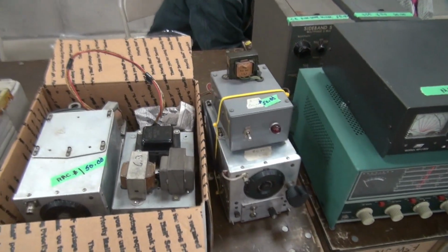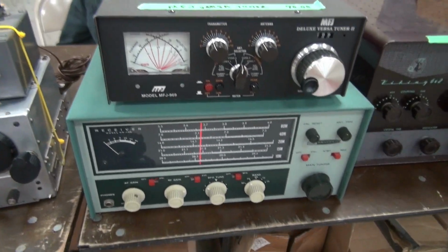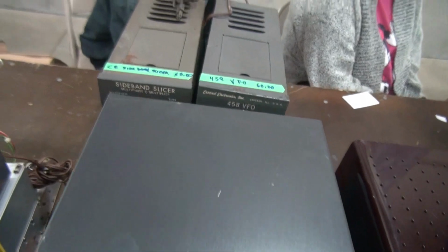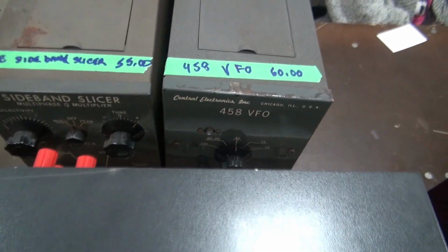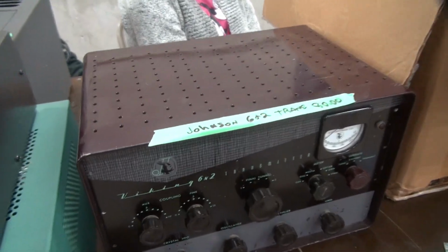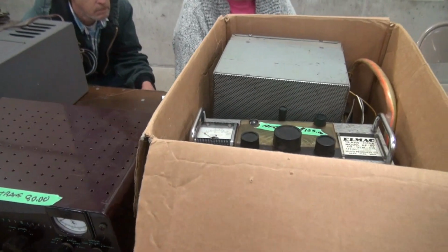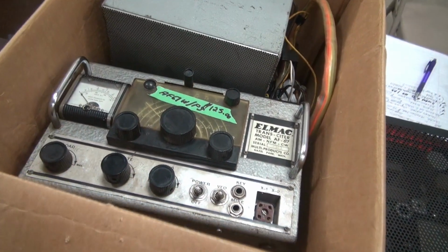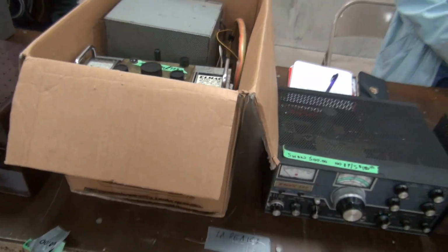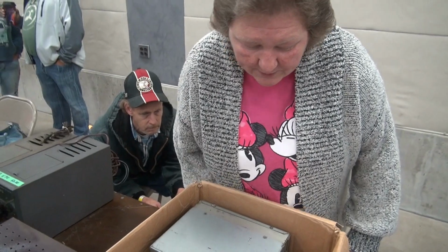Yeah. This guy's got some good stuff. Heathkit receiver. VX60 guys would want one of them. A couple of slicers and a VFO back there. Kind of hiding those. Ooh, Johnson 6 and 2. I've got like two or three of those at home. Stuff under the table. Multi-LMAC. And the power supply. Good deal. Is that for both? 125 for both? I think so.